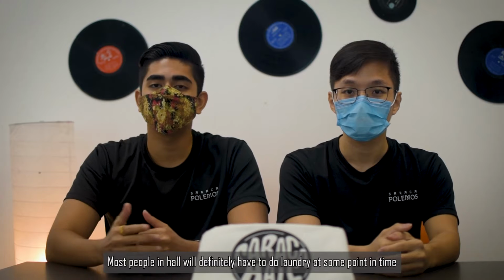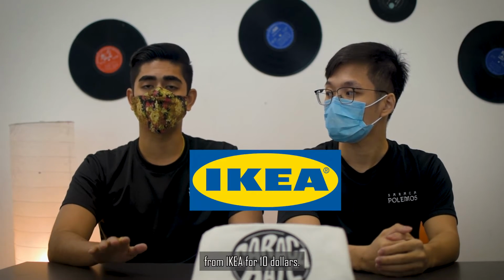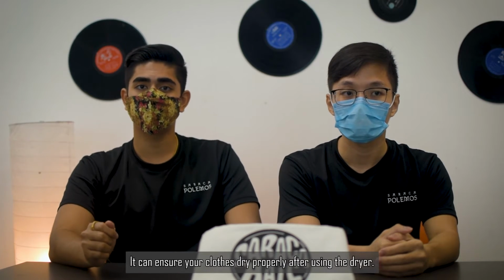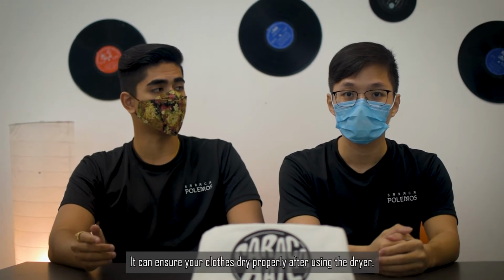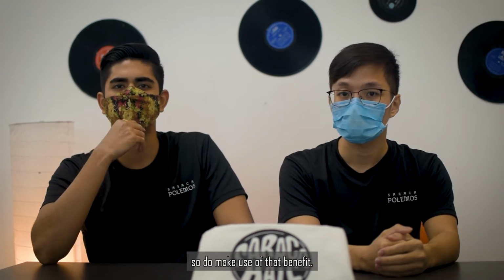Most people in hall will definitely have to do laundry at some point in time, so I would recommend getting a foldable clothes rack from IKEA for $10. It can ensure your clothes dry properly after using the dryer. Actually, Saraca Welfare does offer a free rental for the clothes rack, so do make use of that benefit.